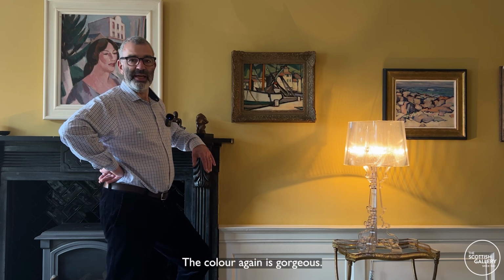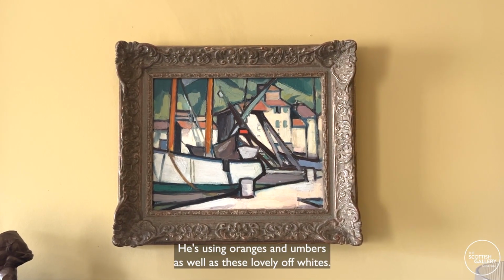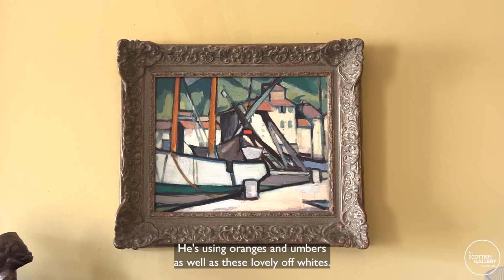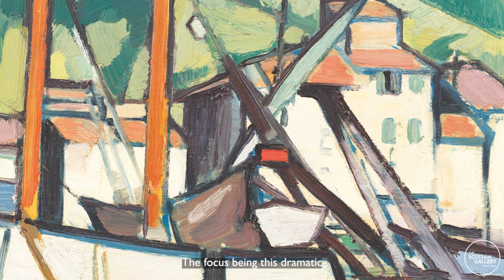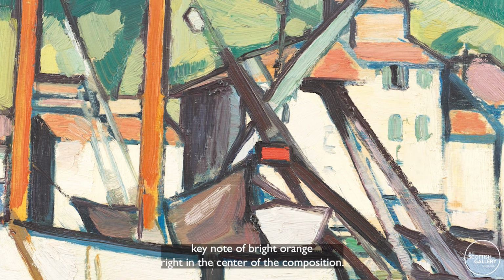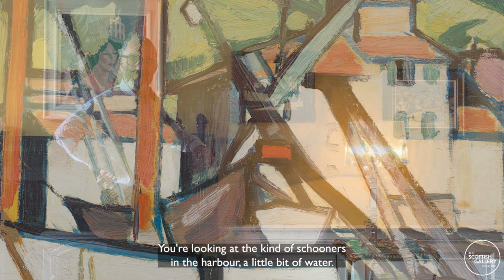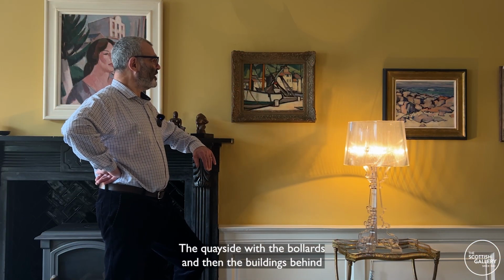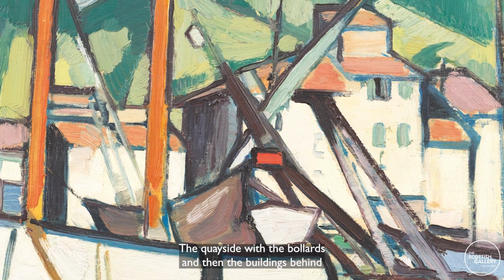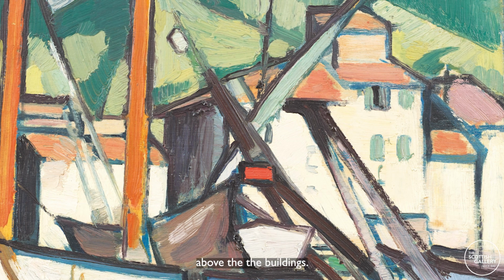The colour, again, is gorgeous. He's using oranges and umbers, as well as these lovely off-whites, some subtle blues. The focus being this dramatic keynote of bright orange right in the centre of the composition. You're looking at the schooners in the harbour, a little bit of water, the quayside with the bollards, and then the buildings behind and the harsh escarpment rising up above the buildings.